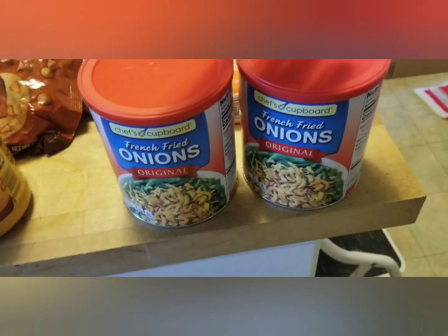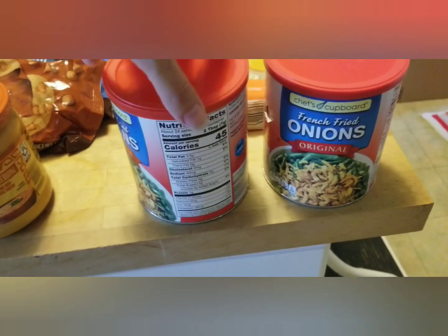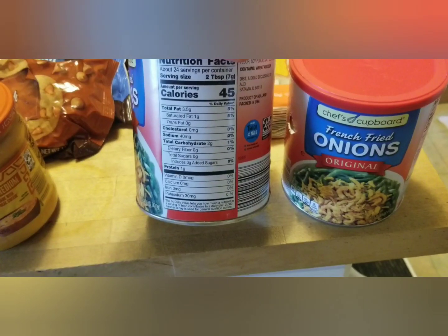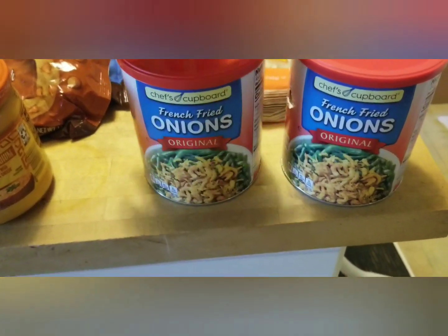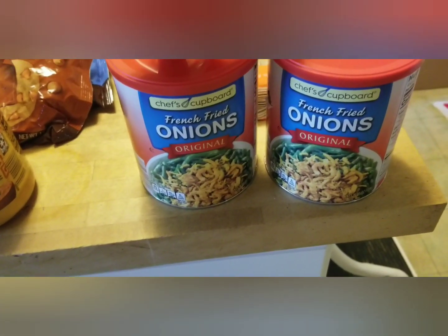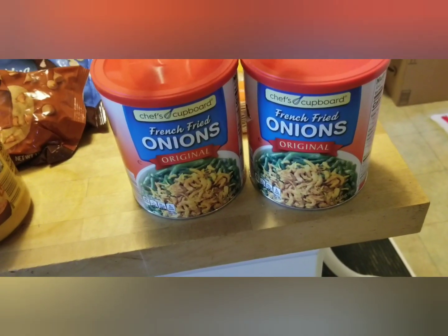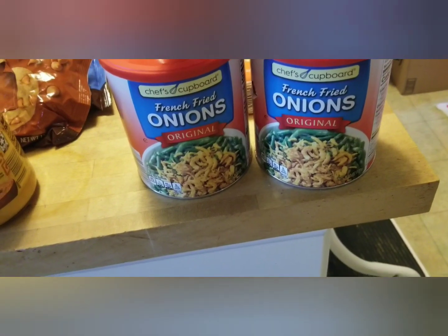because I eat a lot of salads. This is also for salads, French fried onions. These, once again, aren't horrible carb-wise. 2 tablespoons is 2 carbs. I absolutely love these as salad toppers in place of croutons. So if you want that crunch, that salty flavor, French fried onions are a great option.